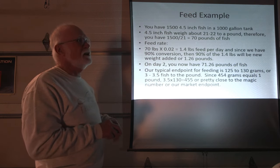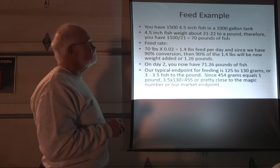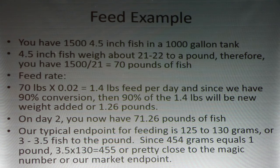All right, so let's do a feed example. If I'm going to throw in 1,000 gallons of water, I'm going to throw in 1,500 4 to 5 inch fish. So I've got that in a 1,000 gallon tank, and now I'm taking these 1,500 fish, and I'm assuming a weight at the end, not a weight at the beginning, but the weight at the end. And why am I doing that? Because those same 1,500 have to fit in the tank when they're 8 inches. So I'm calculating how much mass they're going to be at the end of the time they're growing and see if that's enough tank for them. So that's why I only start with 1,500.